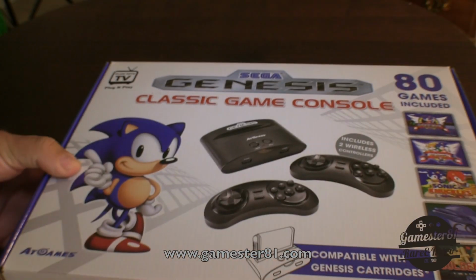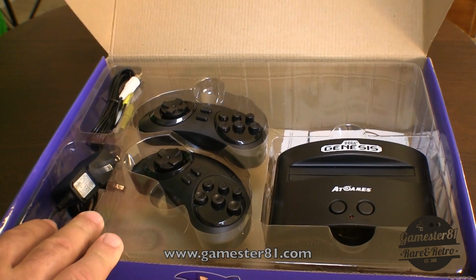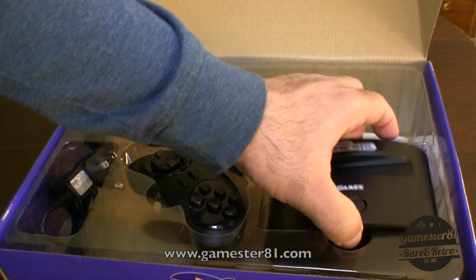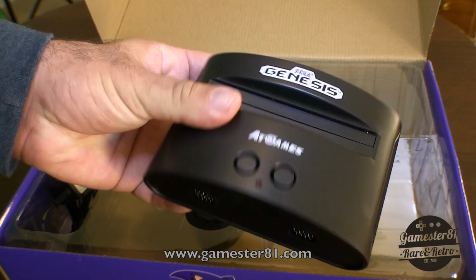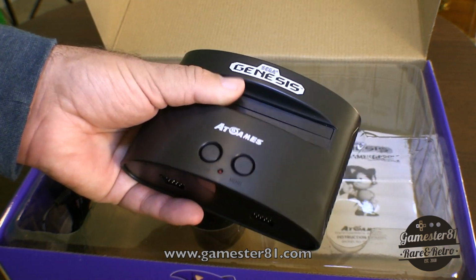Very lightweight, as I mentioned before. Let's open this up and see what's inside. What do we have? We have the console itself. Very lightweight. It feels like it's hollow, actually, like there's not much in there.